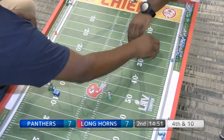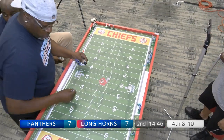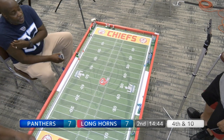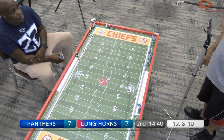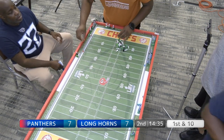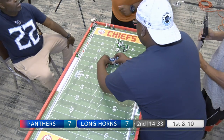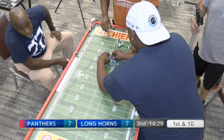I ain't complaining. Okay, so you come back to 25. Turnover on downs. Pushing in on defense. Turnover on downs. Where's the marker at? What yard line? I got a 25. Okay, 25. Then put the first down. I hit a 1 minute. He's taking over on the 25-yard line.